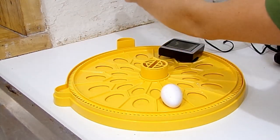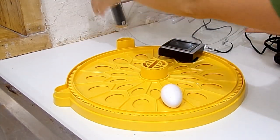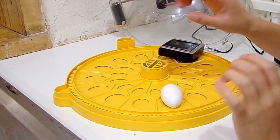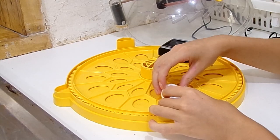Okay, so we very carefully remove this so we don't damage the egg. And then I've already washed my hands. It's important to stay clean whenever handling these. So I'm gonna slowly rotate it.